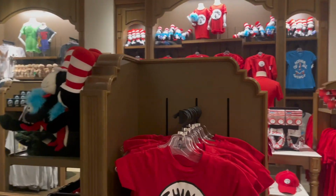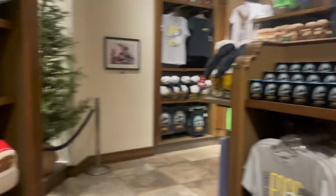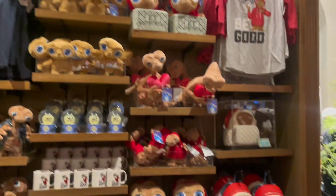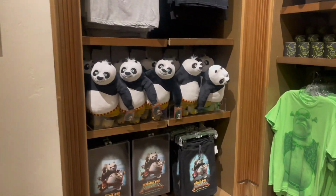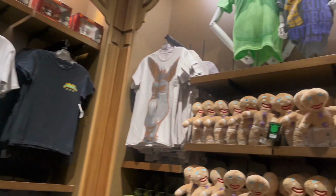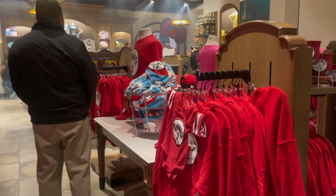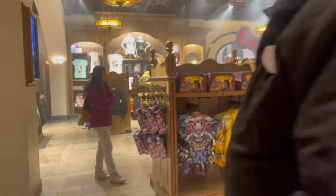And then there's Thing 1, Thing 2, and then the Cat in the Hat, Dr. Seuss, and they also had Kung Fu Panda. And they had this, I don't know what this is from because I've never watched this before, but they have Kung Fu Panda, guys. I love Kung Fu Panda, but they didn't have any cute merch for Kung Fu Panda, so I decided to skip on that. And then here's Thing 1, Thing 2, and I'm gonna get one for me and Zane and my older brother, Thing 1, Thing 2, Thing 3, because that's just how we are.